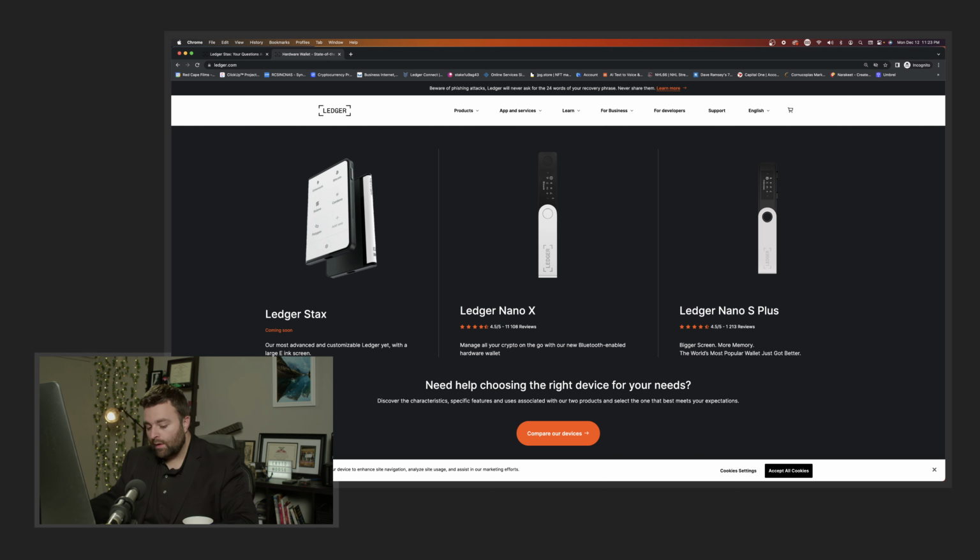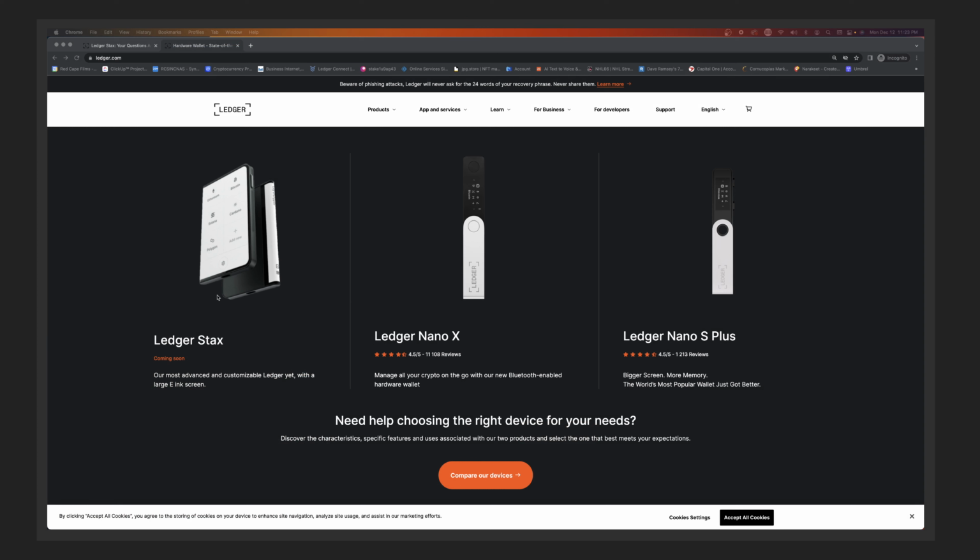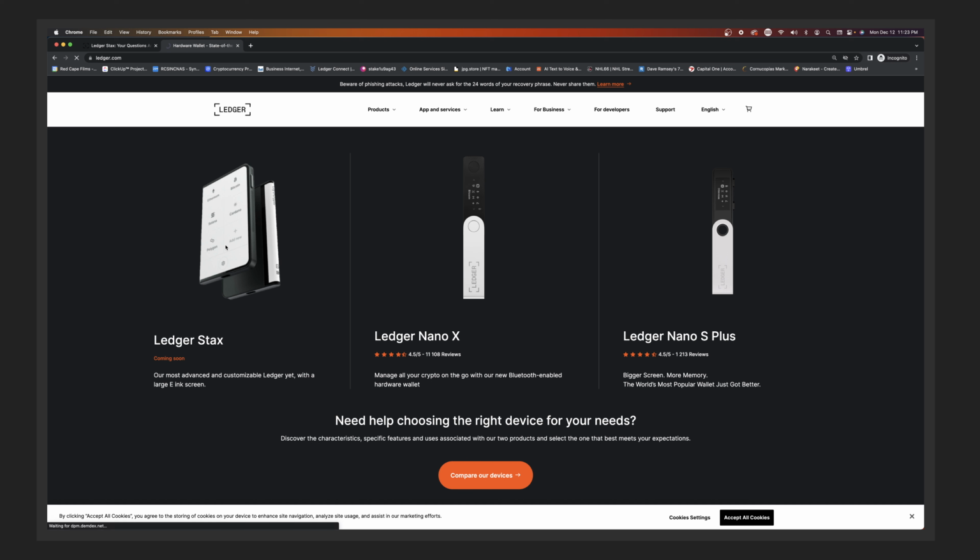My favorite hardware wallet, though, definitely the Trezor Model T. So this is going to be their new one in their lineup. This one is for beginners, I would say, absolute beginners. It's much cheaper. This one we're getting closer to 200. And then this one is the brand new one. Whereas the X does work with Bluetooth, and it does use the app. The Ledger Stax encompasses all of that.